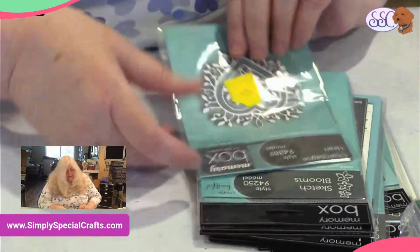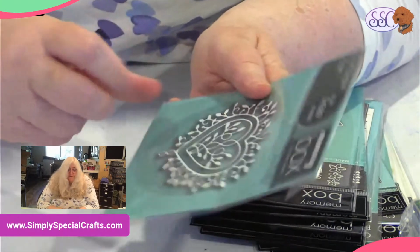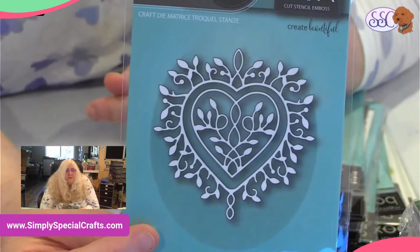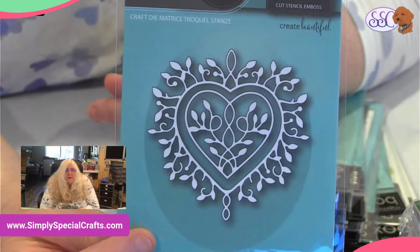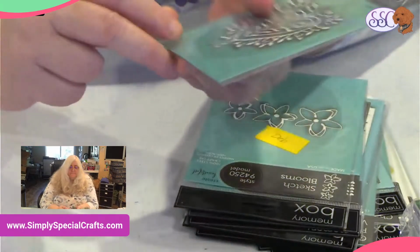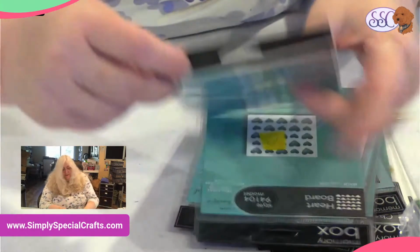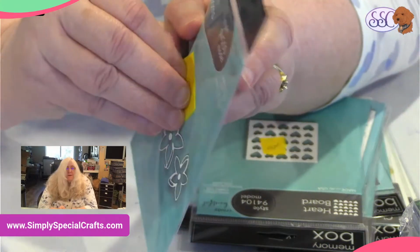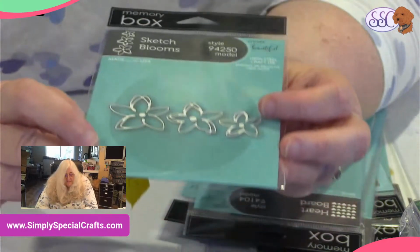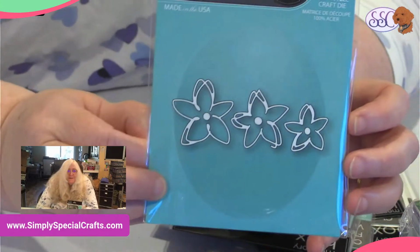And this one is called the Champagne Heart. It's actually a two-piece die. The little filigree element in the middle is separate from the heart-shaped ornament on the outside. And I like this one with the little sketch flowers. I like the way they've kind of doubled the petals on these. This one's called Sketch Blooms. Didn't do that on purpose. Didn't know that's what it's called.